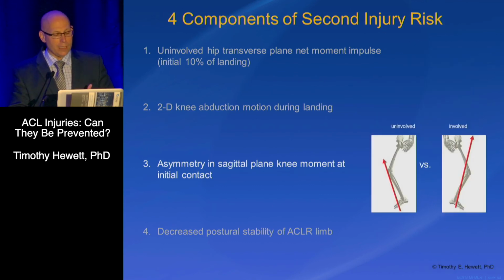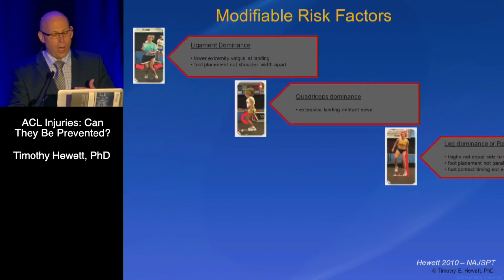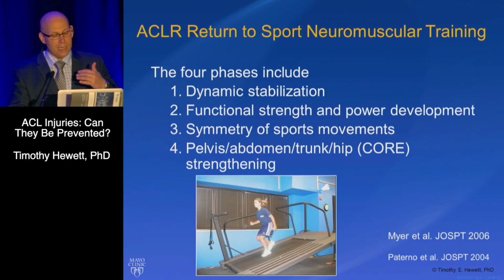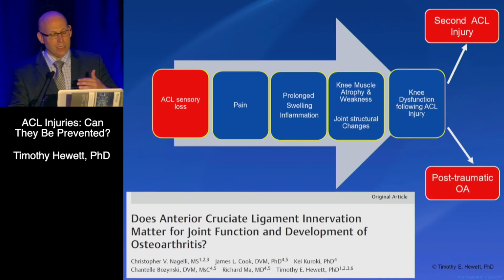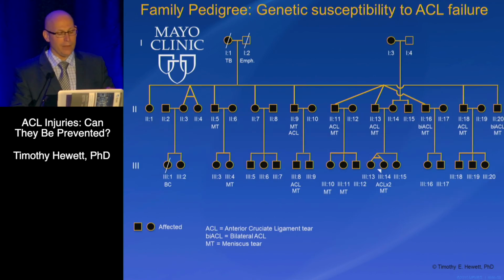So 4 components of risk. What we're doing is addressing each one of these progressively, going after ligament dominance, quad dominance, leg dominance, trunk dominance, moving toward technique perfection, using phased, objective criteria rehab, because again, with that ACL sensory loss, we have to bring all our measurements, all our tools to bear to try to reduce the risk. And if you're not going to use objective criteria, I would suggest you better wait out 2 years, because you have to have that combination. And at Mayo, for example, Aaron and Mike and our team, they aren't returning people before 9 months, and if they've got another associated injury, a year. So you have to have the biology, but you also have to have the objective return.